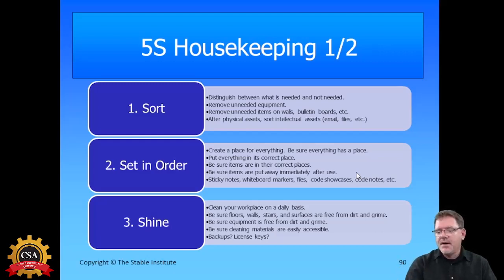There's also a rectangle for the mouse, and that's where the mouse goes. And so there's a place for everything, and that's a way to indicate that. Same with the stapler and the paper cutting machine and all that kind of stuff. They'll have these rectangles all over the tables for where all that stuff goes, and that's its place. So that's set in order.